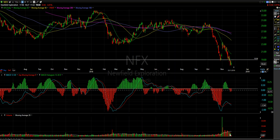You can see that it did move lower on lower volume. So if the market opens Monday and we get a nice big volume push to the downside and sellers step in and shorts pile on, this thing is going to fall even lower. So that was a pretty decent trade.